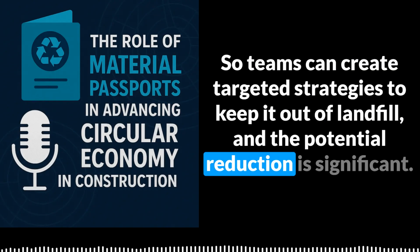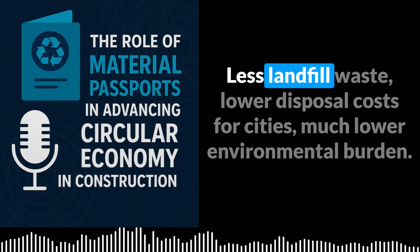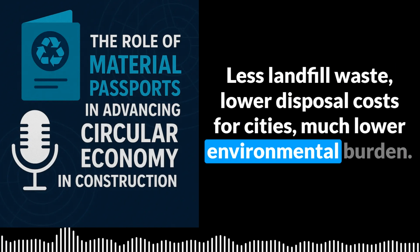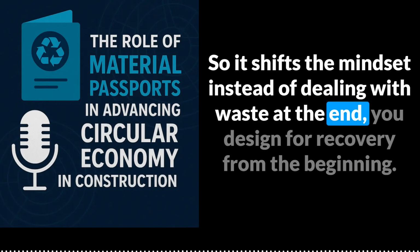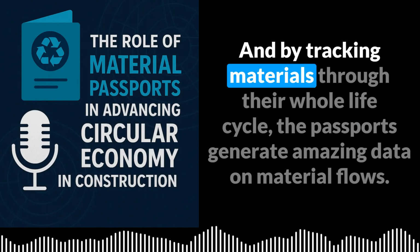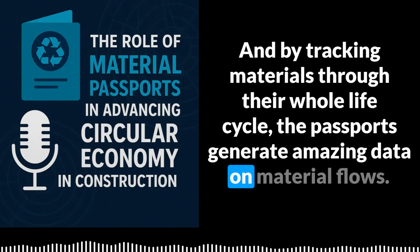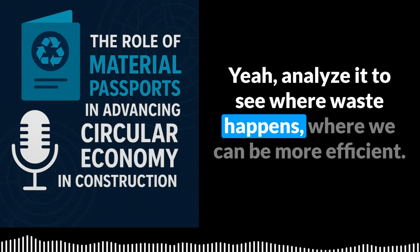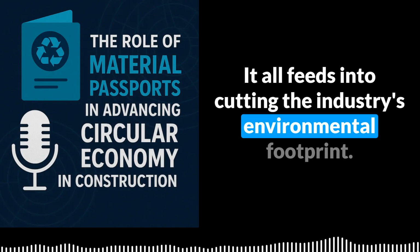And the potential reduction is significant. Studies suggest it could be really substantial. Less landfill waste, lower disposal costs for cities, much lower environmental burden. So it shifts the mindset. Instead of dealing with waste at the end, you design for recovery from the beginning. That's the goal. And by tracking materials through their whole life cycle, the passports generate amazing data on material flows. Data we can use. Yeah, analyze it to see where waste happens, where we can be more efficient. It all feeds into cutting the industry's environmental footprint.